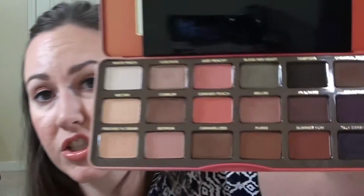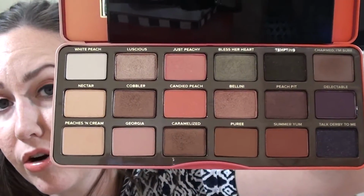Now I'm not gonna lie, looking at the palette, Tempting, Delectable, and Talk Derby to me are colors that I'm just not going to use. If it was winter and I was using this palette, I might have tried to do a look with it, but especially Talk Derby and Tempting, they're just colors that are going to be really hard to pull off. So I didn't use those.